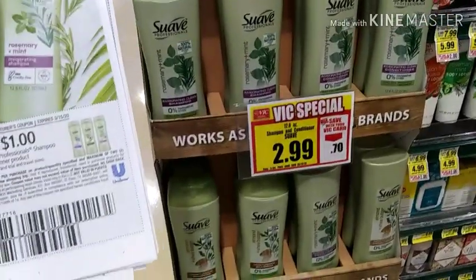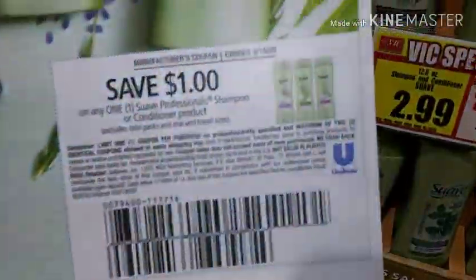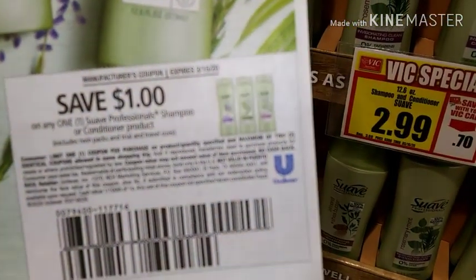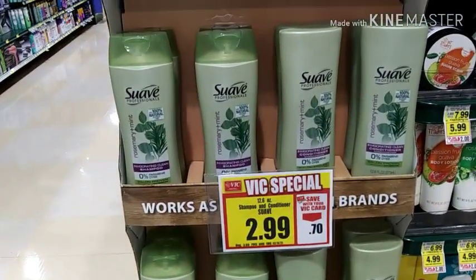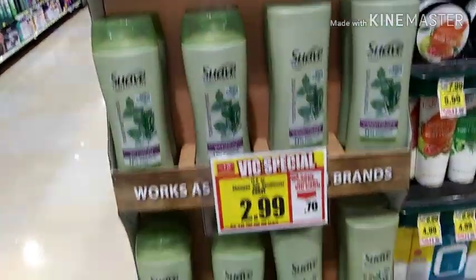Okay, friends. Also, I have a coupon here that is $1 off one Suave Professionals shampoo or conditioner. So I have that here for $2.99. That $1 off coupon is going to double to $2 off, so we get one of these for 99 cents.